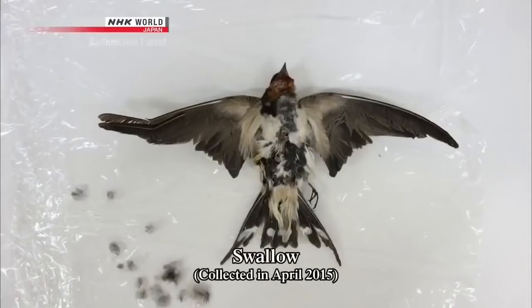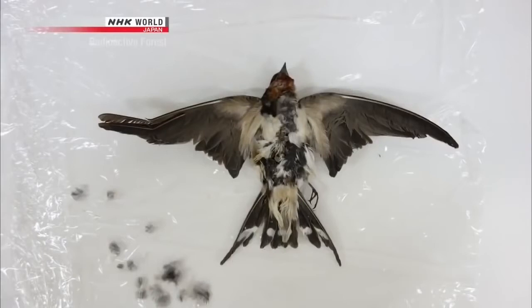450 becquerels of cesium per kilogram were detected from the remains of a swallow found in the evacuation zone. A photograph taken with film that highlights radiation shows dark shadows in the bird's internal organs. The swallow was likely contaminated by the insects and other food it ate.